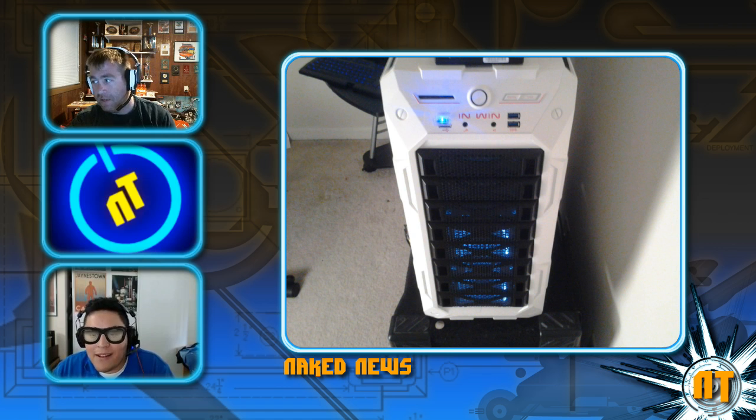Like for my case, I've just got the green lights in the top where the fans are. I don't have any lights in my case except for my power supply, which glows red. That's about it. And my liquid cooling is UV reactive, so if I have a black light from the 70s, I can see it glowing.